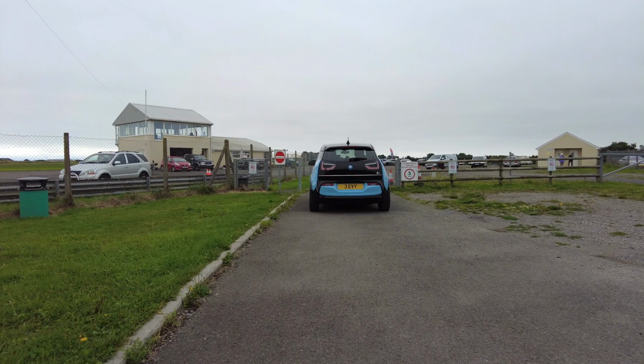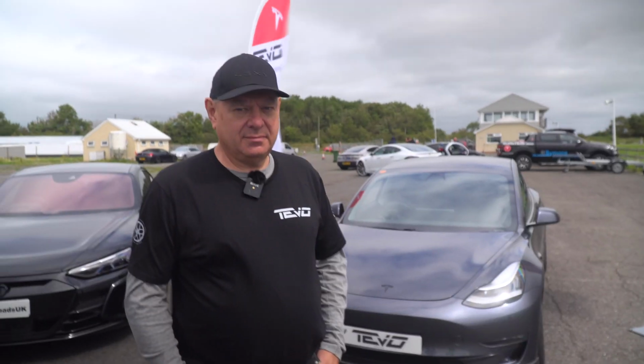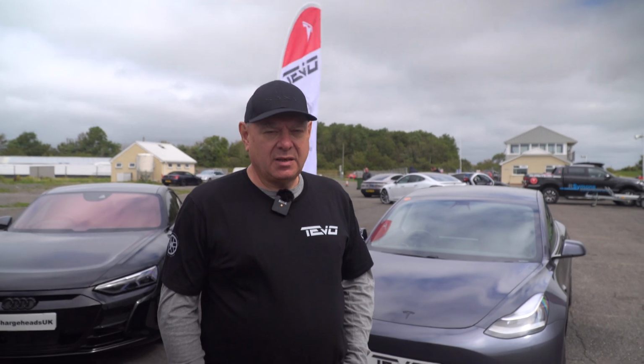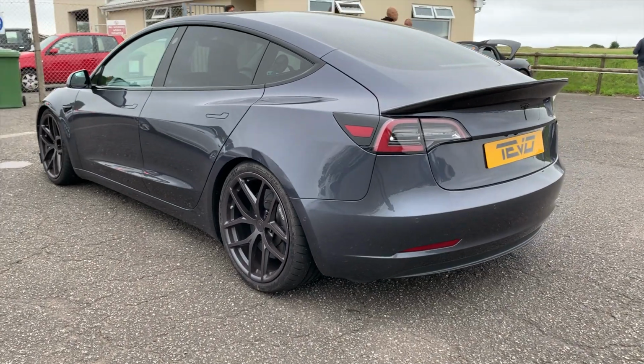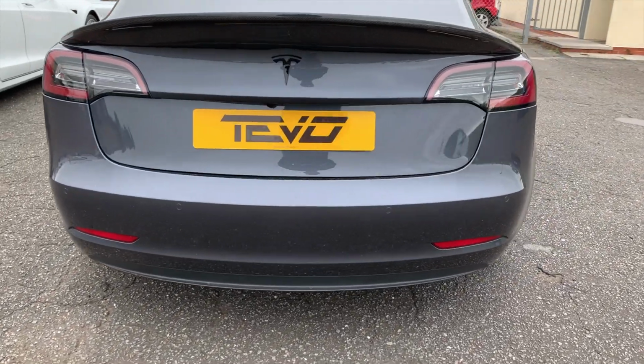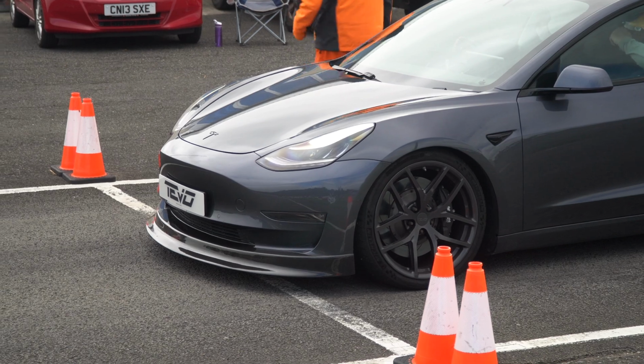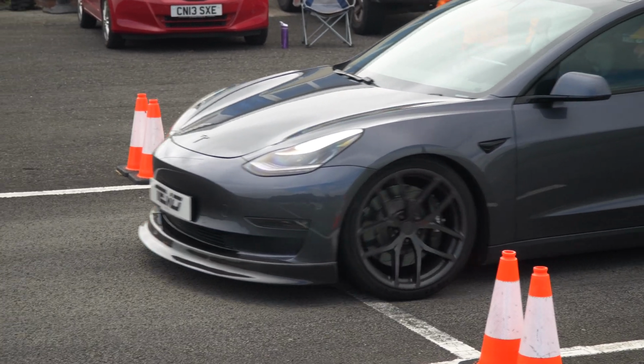The whole event was organized by a company called Tevo. We had a chance to chat to John, the founder of Tevo. We did ask him a couple of questions on camera, but the technology did not really cooperate on the day, so you will have to do with my summary. In case you don't know them, Tevo provide performance parts for Tesla Model 3s at the moment, but they are looking to expand to other EVs in the future.